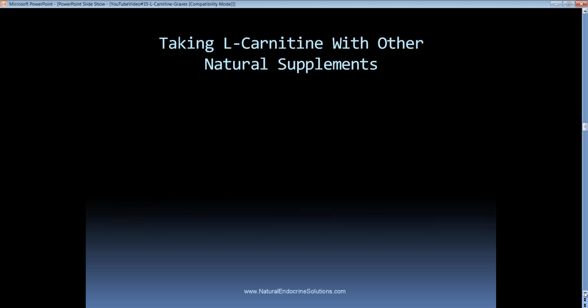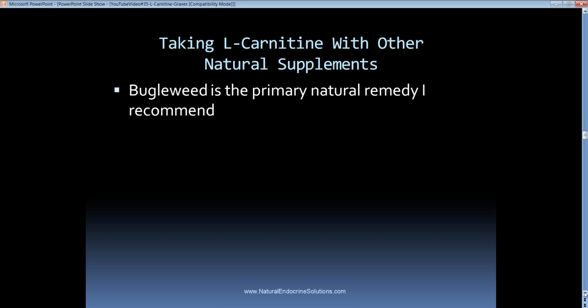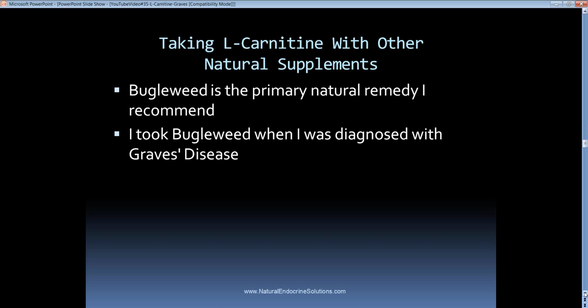If someone with hyperthyroidism or Graves' disease chooses not to take any medication, then I typically will recommend a combination of supplements and herbs to manage the symptoms. While I think L-carnitine is a great supplement, the primary natural remedy I recommend for symptom management is bugleweed. When I was initially diagnosed with Graves' disease, bugleweed was the main herb that helped to manage my hyperthyroid symptoms.